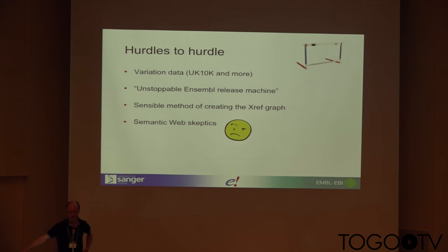So to finish up, the things holding us back at the moment are the threat of the UK10K overwhelming us entirely, the unstoppable Ensembl release machine, which currently takes rather a lot of our time, devising a suitable method for working with RDF to generate our connections across multiple links, and persuading people to let me keep working on this, because they raise eyebrows when I talk about it.